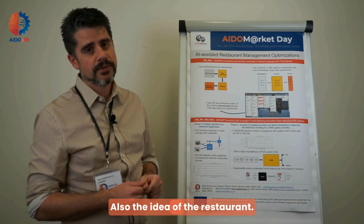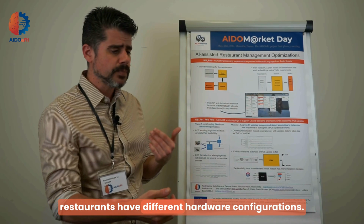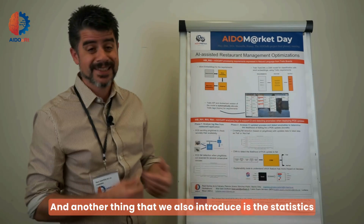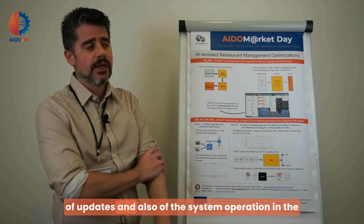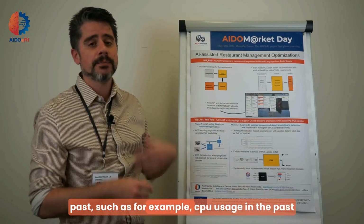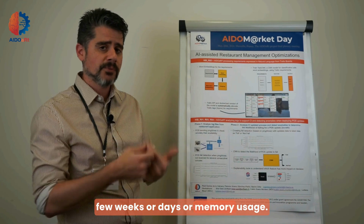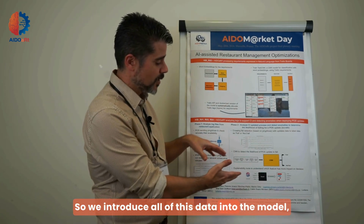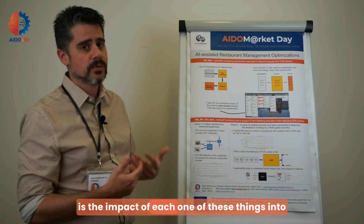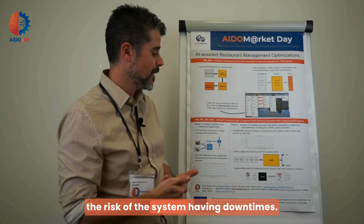Also, the ID of the restaurant. Some restaurants are more active, some restaurants have different hardware configurations. And another thing that we also introduced is the statistics of updates and also of the system operation in the past, such as, for example, CPU usage in the past few weeks or days, or memory usage. So we introduce all of this data into the model, and with the explainability tool, we try to elicit what is the impact of each one of these things on the risk of the system having downtimes.